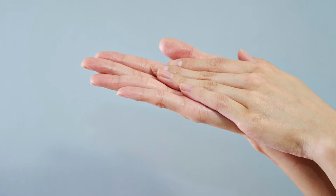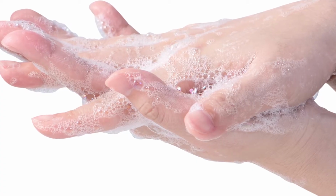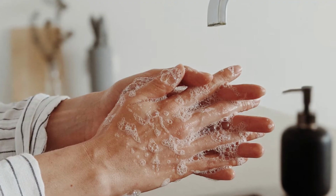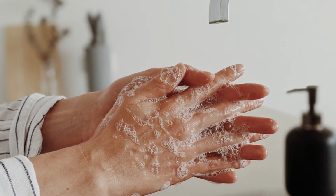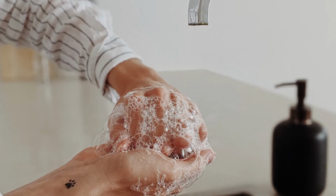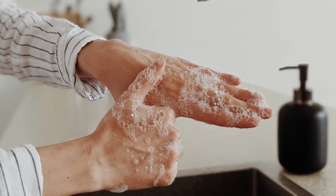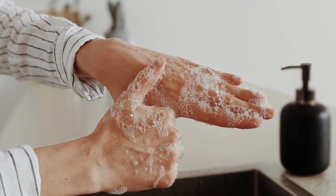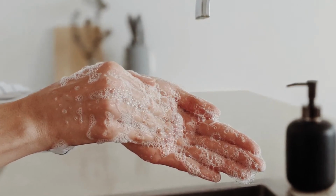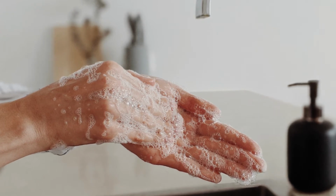You then rub hands palm to palm. Right palm over left dorsum with interlaced fingers and vice versa. Moving on to palm with fingers interlaced. Backs of fingers to opposing palms with fingers interlocked. Then rotational rubbing of left thumb clasped in right palm and vice versa. Rotational rubbing backwards and forwards with clasped fingers of right hand and left palm and vice versa.